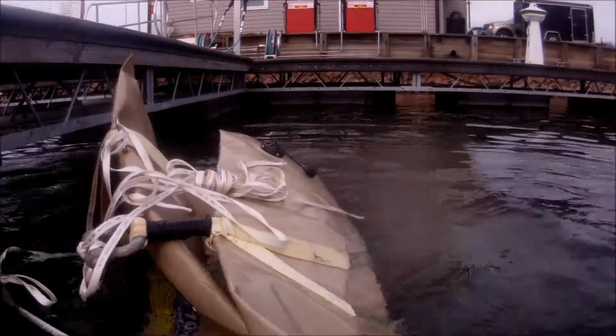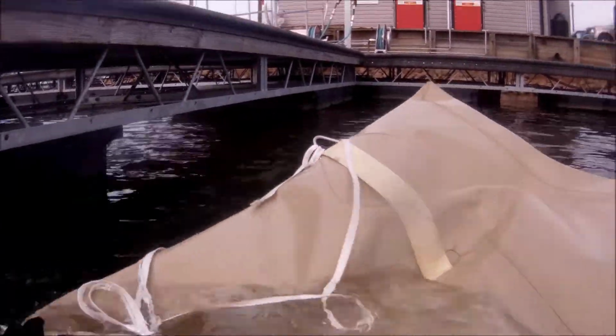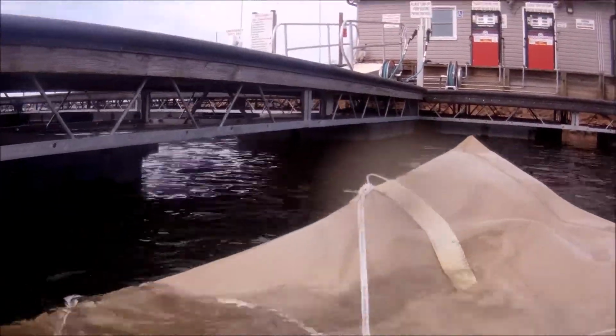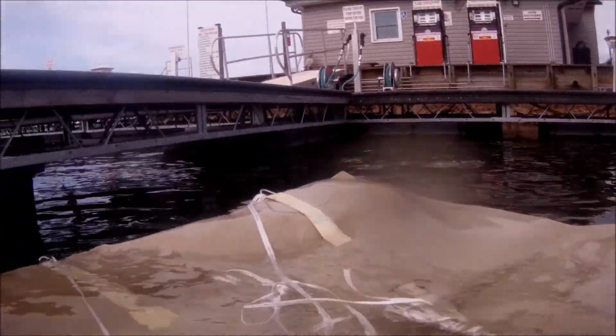This is a Subsalve 1,100 pound lift bag. Basically, our idea is to swim to the center of the platform, lay it on top of the platform, and then secure it. We're using mule tape instead of rope. If you ever use mule tape, this stuff is extremely durable. It's extremely hard to cut.